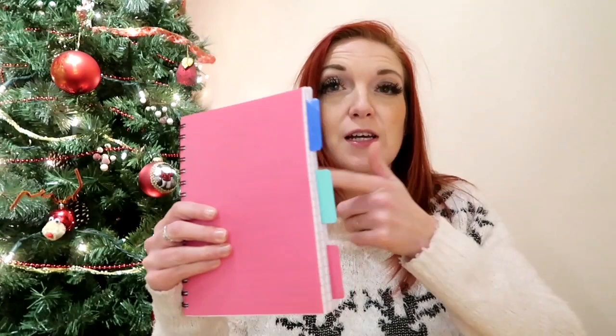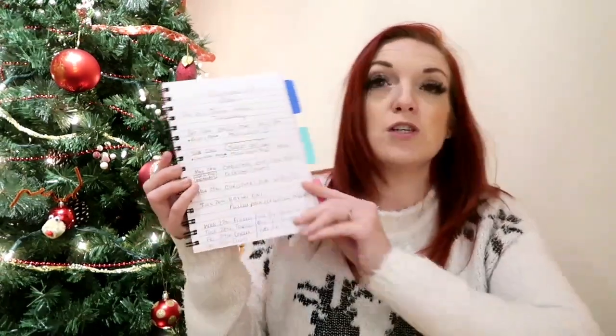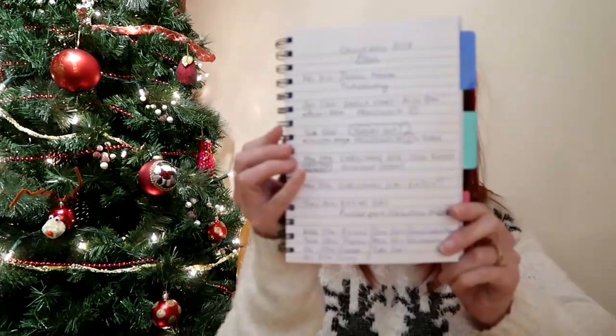Now I have here, this is like my little Bible for Christmas this year. I did have another book that I was using, but it had some pages filled out. Obviously at some point I started working from the back of the book, so I had to go out and buy a new one. It was just from the pound shop. It's got different tags for different sections, and the first section of mine, you probably can't see that properly, says Christmas 2018 plan.